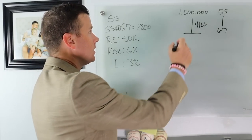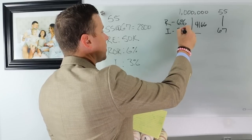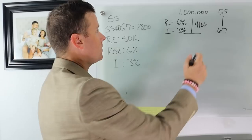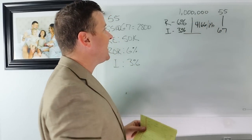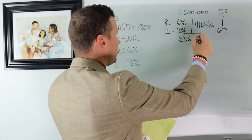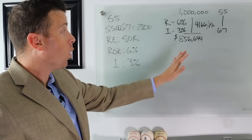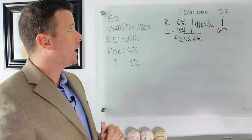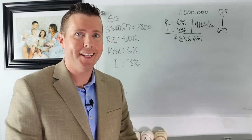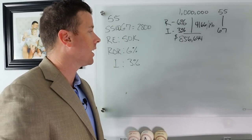6% is our rate of return in the market, and 3% is our inflation. So from 55 to 67, we're taking out $4,166 a month. At the end of those 12 years, we'll have $856,644 in retirement savings. So over the last 12 years, we've taken out, what is that? About $150,000 in retirement income. Now, we've earned 6% a year and our investments are down about $150,000.